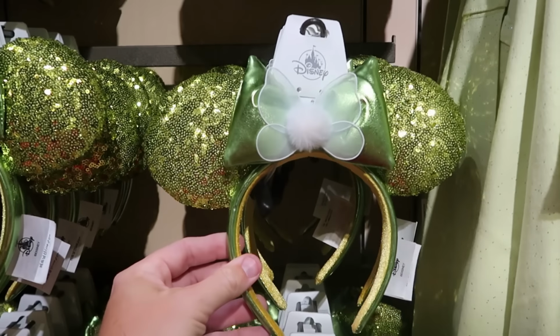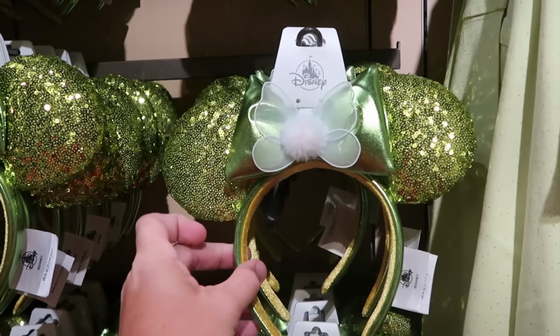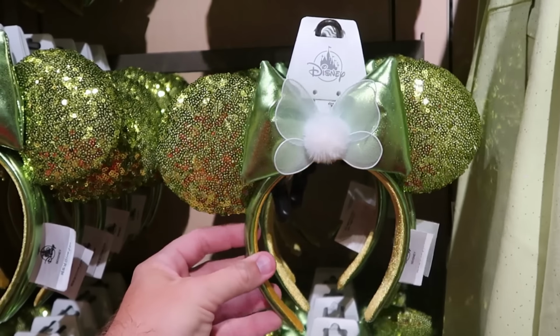Here's all of the brand new merchandise, part of the new Walt Disney World Tinkerbell collection. Some very sparkly pair of ears. You get the lime green like pillow bow with the wings. I like these a lot actually. These are $30 a piece.